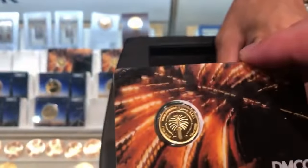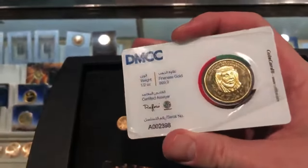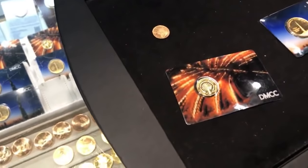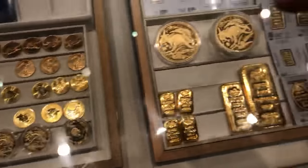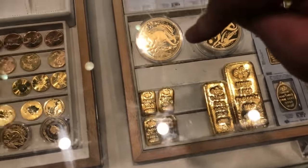Okay. I kind of like this. It's like the Palm Jumeirah. But this one's kind of nice. It's got the Burj Khalifa. Do you have any other gold coins that have like Dubai or Arabic things, or is it only just these? Yeah, this one. Let's see here. I love these. How about 10 tolas.